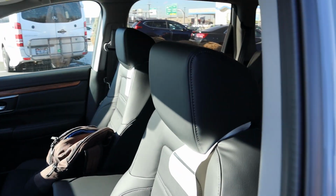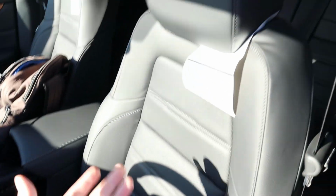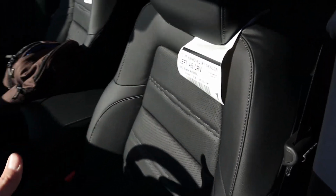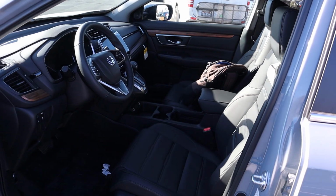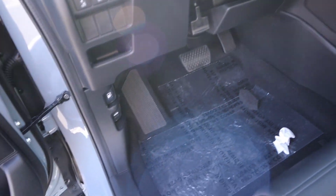And then here is the front seat. So again, you can see the leather, and notice the perforated leather as well. And I guess we get an exclusive because this one hasn't been through the inspection yet. So this is how it comes off of the transport truck, if you guys were wondering. And then you can see that you've got the adjustments right there on the side of the seat, and then you can see the pedal layout just down below.